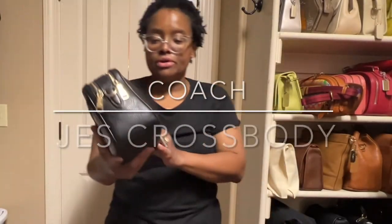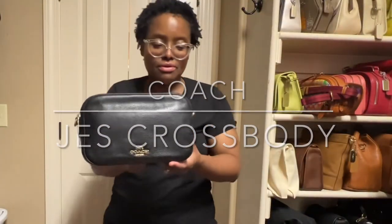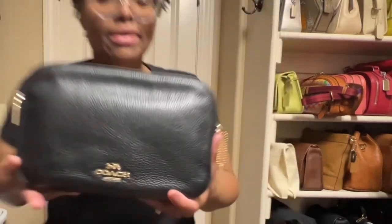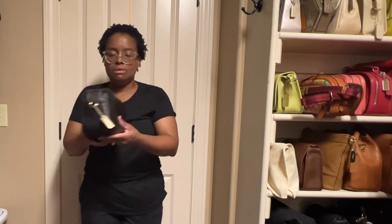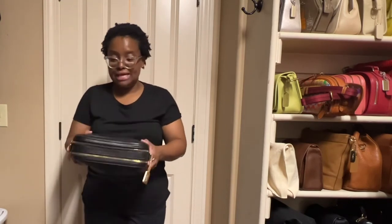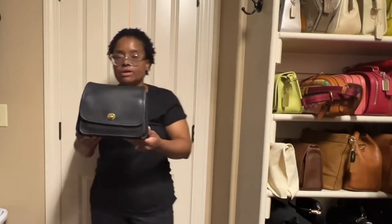They still carry the crossbodies. These are the camera bags. Anyway, I'll put the right title on the video. Love this bag. Perfect. Got the double zip organization. Another Coach Rambler in the color black.